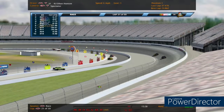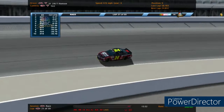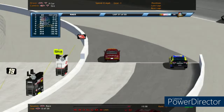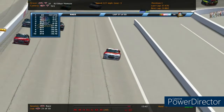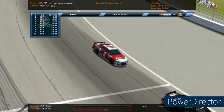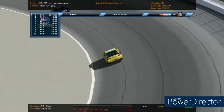Yes, Hansen's in his pit box. Easily going to get passed by the 19 and the 24. So maybe pitting early was the strategy. Hansen's going to be about 6th or 7th. So Hansen's pit crew, he got hurt last week too. He lost 5-6 spots on pit road last week. So the 4 pit crew has been hurting him. So he's going to lose quite a bit of spots here.